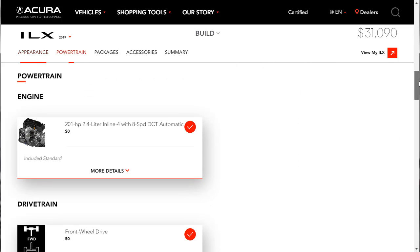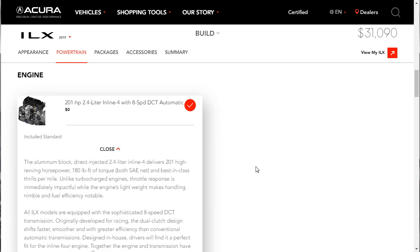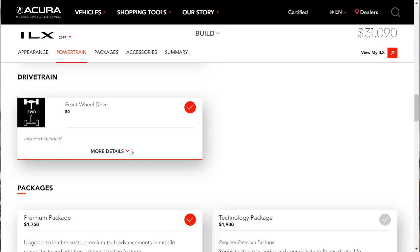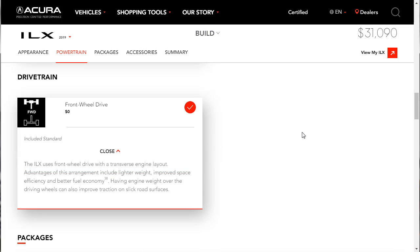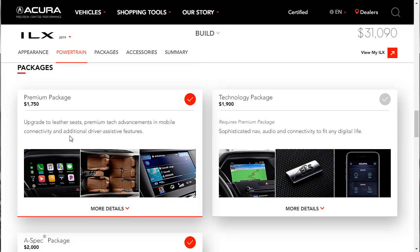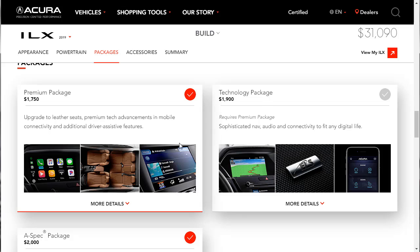Let's see. For Powertrain, there's only one engine option. We already know about this engine, so we don't have to get too much into that. It makes 201 horsepower and 180 pound-feet of torque, mated to that 8-speed dual clutch transmission, as we know. Drivetrain, it only comes in front-wheel drive, so that's all you get. We have the premium package. We had to select that to get the red interior.